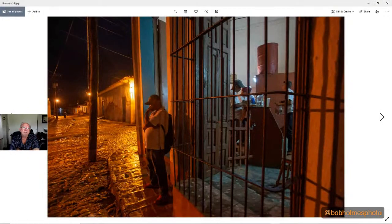The composition was intentional because I wanted to tell a story as well. It's more than just a photograph that I like as a photograph. It illustrates the fact that people in Cuba now have cell phones and that they congregate in certain hotspots where they can get a Wi-Fi signal.